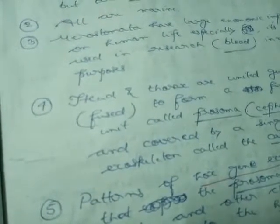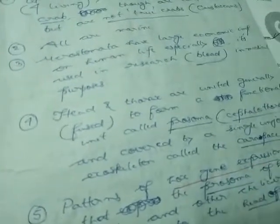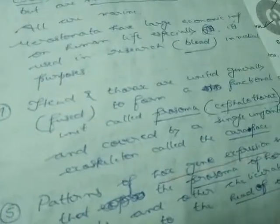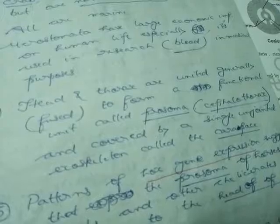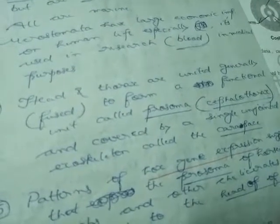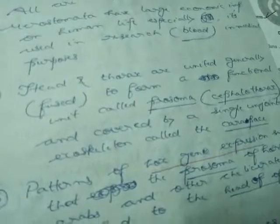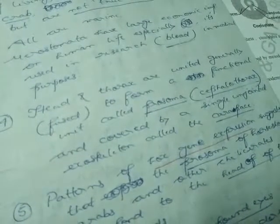Now, the head and thorax are united and generally fuse to form a functional prosoma. It is the cephalothorax and is covered by a single unjointed exoskeleton called the carapace.